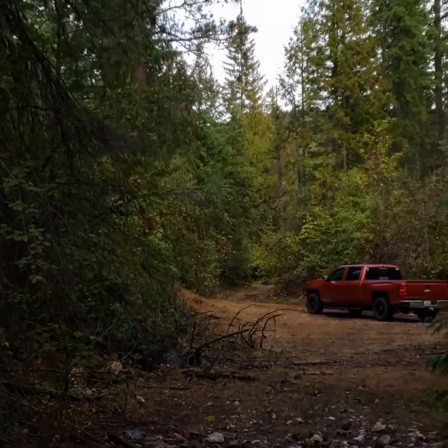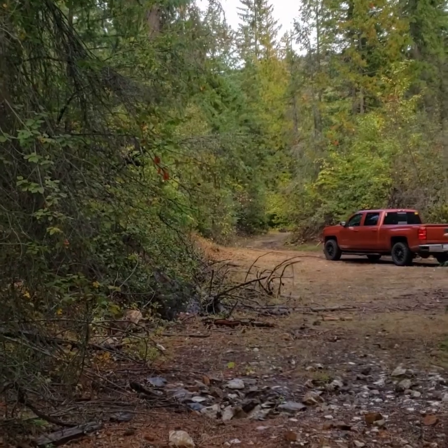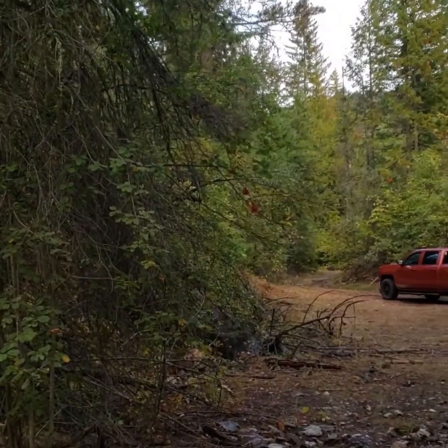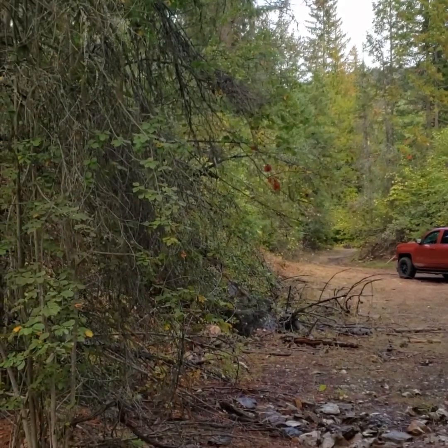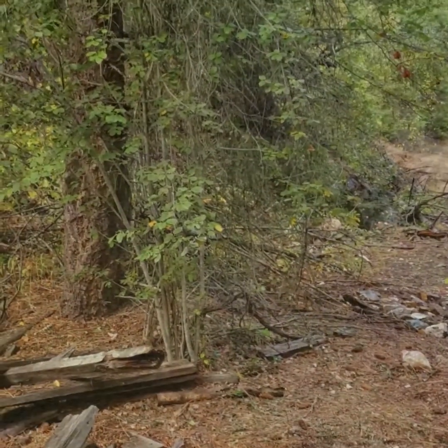We'll keep going up the road. There's some more buildings up here as we go up the road. And then we'll shoot on back down this road and out, and we'll go over to where the lodge houses were, which is pretty cool too. All right, we'll catch you here in a bit.